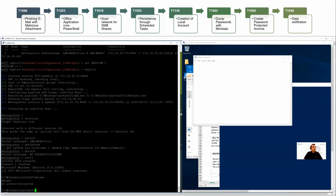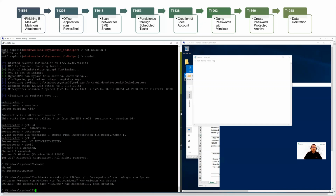So from there now, as you mentioned, we want to create a scheduled task. So I would just put the command. In this case, I'm creating a scheduled task to be executed at logon. In this case, it's just executing Notepad, but it could have been any malicious commands to connect back to the attacker's machine. So I launched this command, this created a scheduled task successfully.